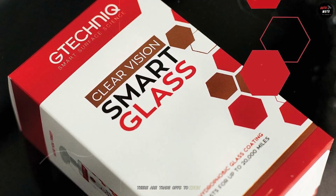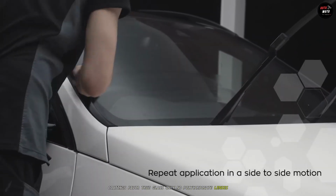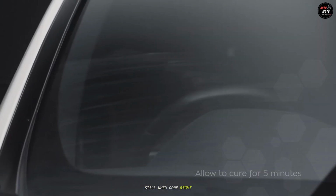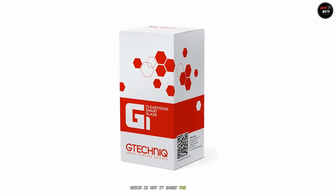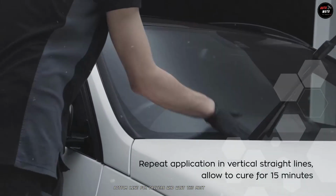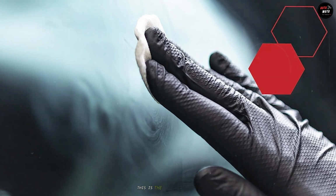There are trade-offs to know. Coatings favor true glass only, no polycarbonate lenses, and prep matters for bonding and clarity. Still, when done right, G1's durability and wet safety edge out every cleaner-repellent hybrid on this list, which is why it earns the top spot. Bottom line, for drivers who want the most durable, high-speed beading, and easier winter and bug cleanup, this is the long-game winner.